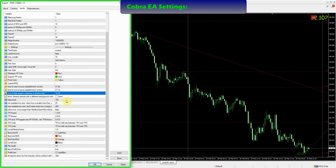Unlike the classic Forex trading robot, this part was done manually. You had to wait and switch on auto trading during market open hours. For COBRA 1.0, the process is automated. All these other settings remaining, you should leave them on default. Don't change anything.